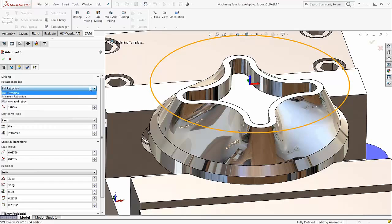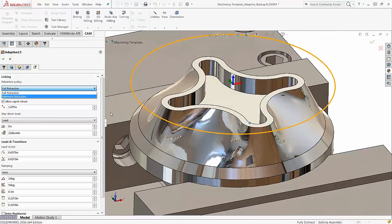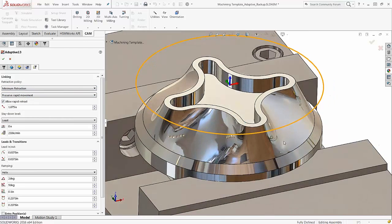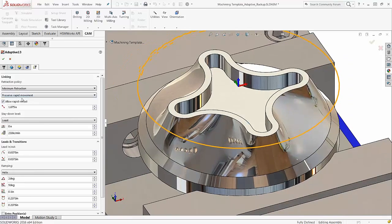When we look at our retraction policy, this is really looking at whether we're going to retract all the way up to the full retract level, or if we're going to have a minimum retraction. In other words, when it moves from one place, it's going to retract out to move over to another place where it can safely re-engage the material and make that most efficient cut, because it's going to avoid hitting any of those bosses or any of those areas. We can have a minimum retraction where, instead of going all the way up to the retract level, it's going to find a really safe way to move around, keeping the tool down as much as possible.